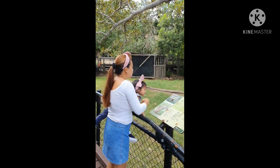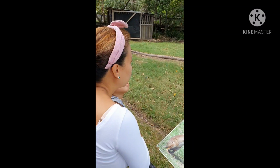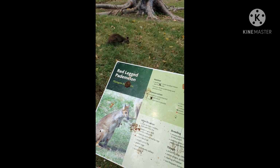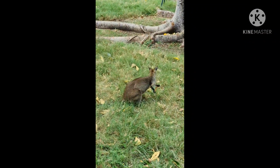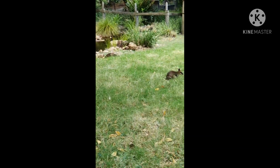Look at in there, guys. There is another kind of swamp wallaby, but it is called the red-legged paddy melon. Red-legged paddy melon. Well, yeah, eating dry leaves. Red. Wow.